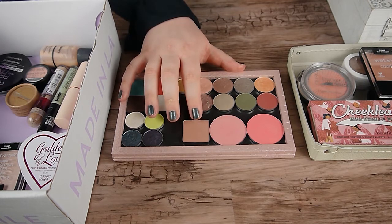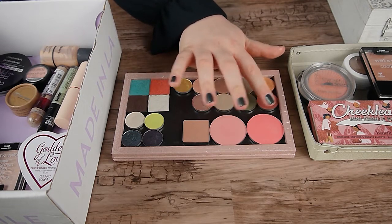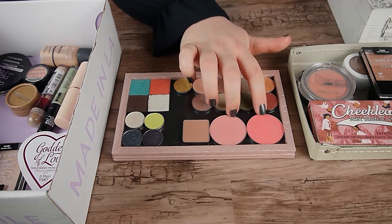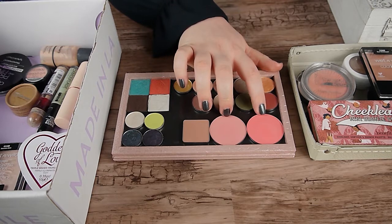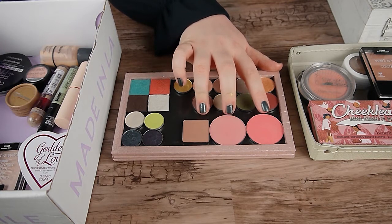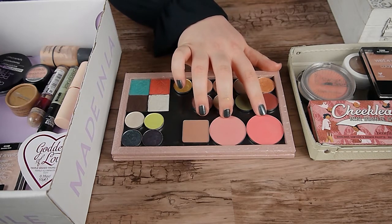I can't really use this color, and also I don't like these two because I never reach for them because they are in one of my set palettes together with some single eyeshadows, and I don't like either of these colors a lot, and they are very pigmented. So if you like pigmented blushes, I can highly recommend these from Makeup Geek, but for me, as a not really blush user, I don't like to use very pigmented blushes because I have such fair skin and every color shows up so much, and very strongly pigmented blushes just don't work on me.